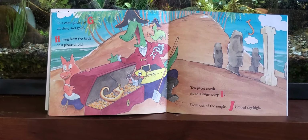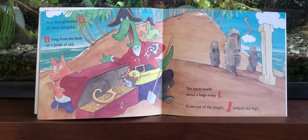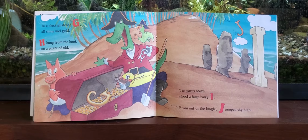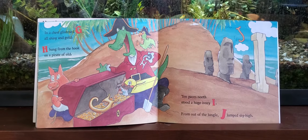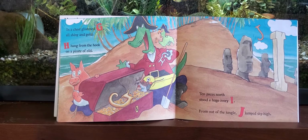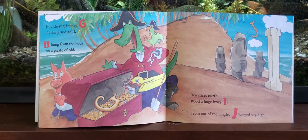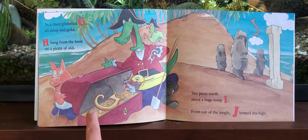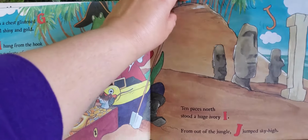In a chest glistened G, all shiny and gold. H hung from the hook of a pirate of old. Ten paces north stood a huge ivory eye. From out of the jungle, J jumped sky high. So look at, they found a G and a J and an I. See if you can find them. The H is on the hook. See if you can find all the letters. Remember, if you need to, you can go ahead and pause it so that way you can look for them all by yourself. You guys are some big kids.